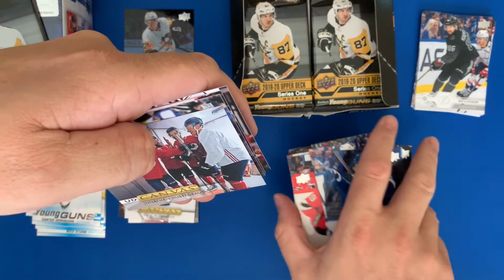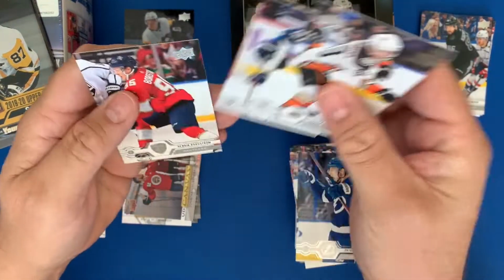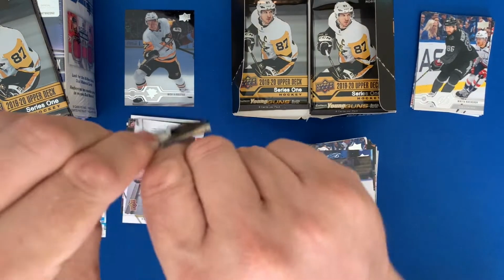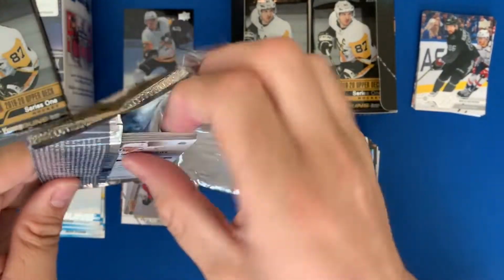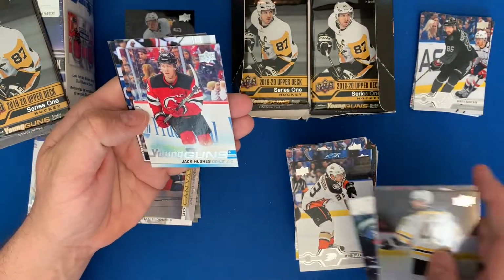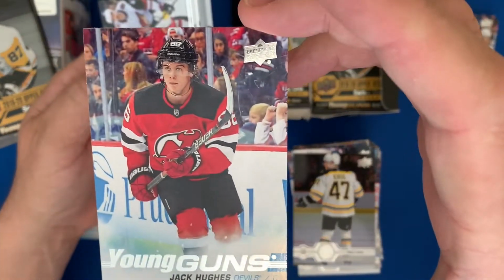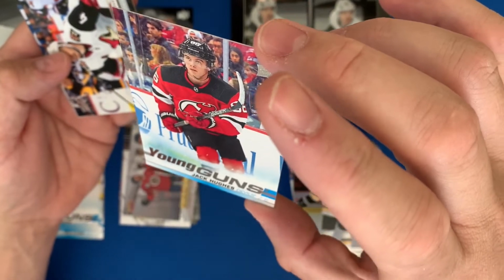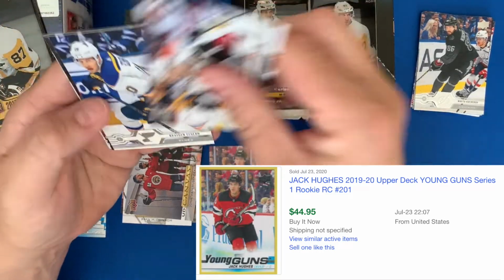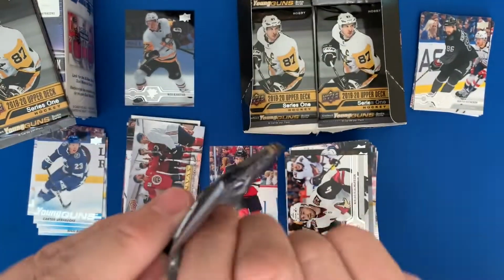UD Canvas of Jonathan Huberdeau. Woohoo! Yeah, baby! Jack Hughes, Young Guns. There we go, peeps. Yeah, that is not the Hughes we're looking for, but I will take it. Nice.